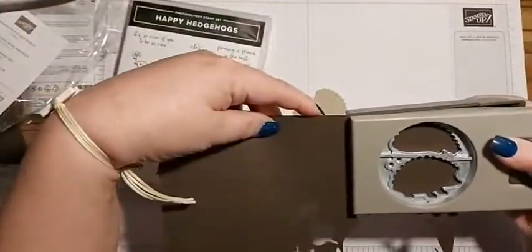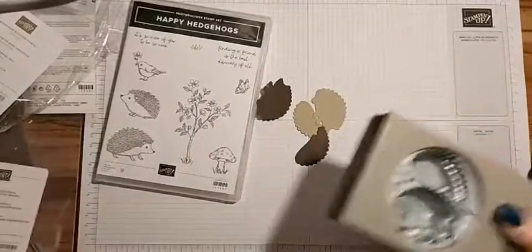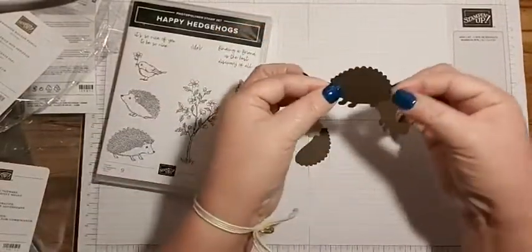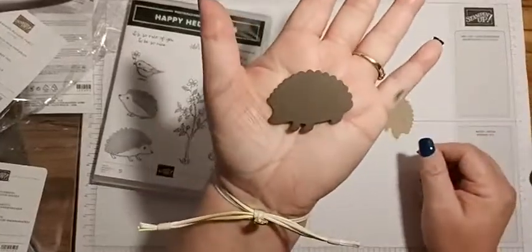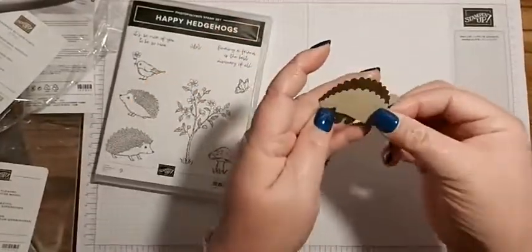In that one. And I love how, because I struggle with punches, but the Stampin' Up ones are so well made. They're much easier to use. Oh, I mean, look at that. You could use that as just a silhouette as it is, couldn't you?